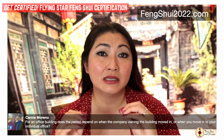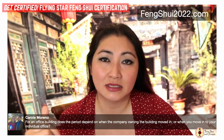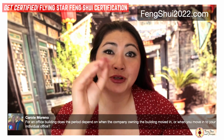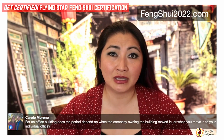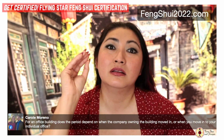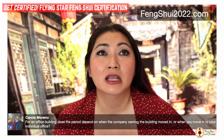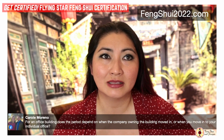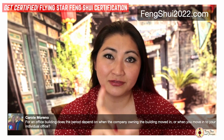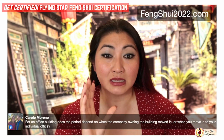Let's say you have a company and you're renting a space in a commercial building, for instance. All the mail for your business comes to your unit, and all the other people have their own mail going into their own unit. That's considered separate. So you would have your own chart, your own energy, your own period. But most businesses are that way anyway. Legally, even though the street address is the same or the building name is the same, you have your own unit number. So that makes you a separate entity.